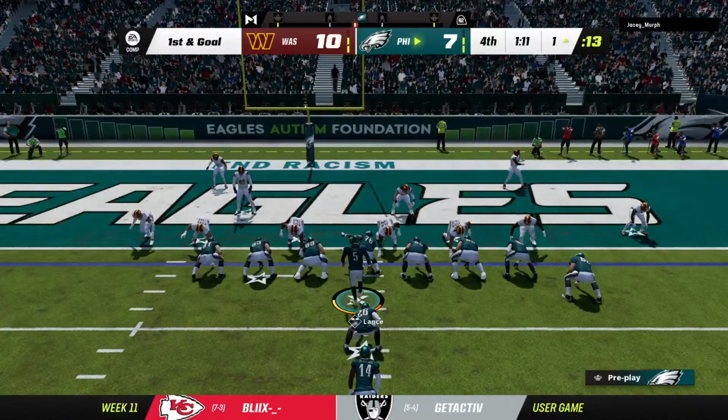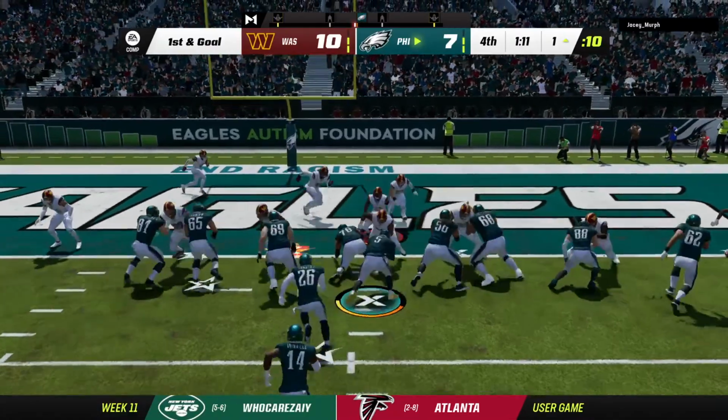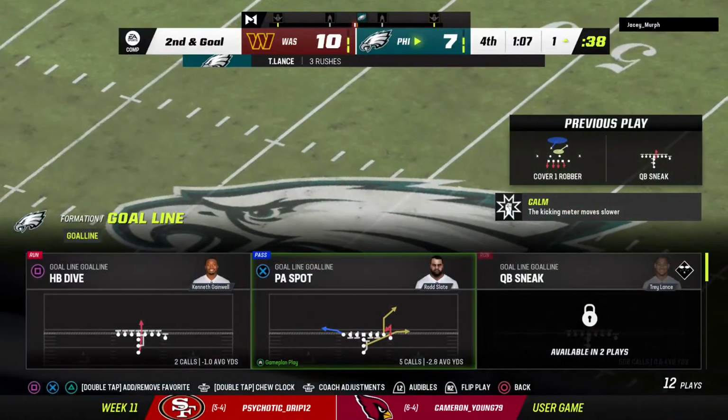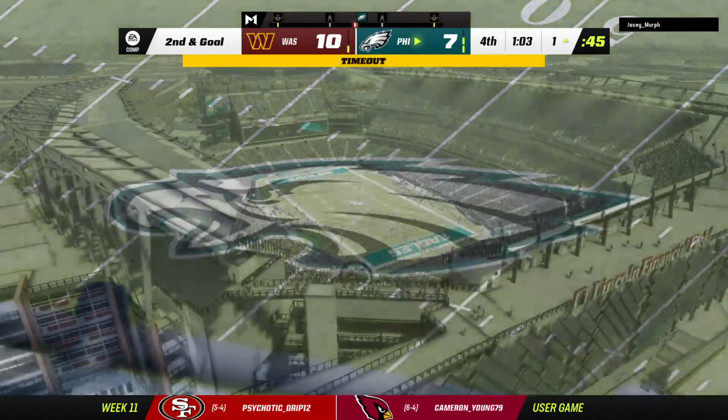Only way to get the lead here, of course, with a touchdown. And that's what they're gunning for on 1st and goal. Lance going to sneak it. And he gets halfway there, down to the 1-yard line. Only a yard on the keeper, and it'll be 2nd down.